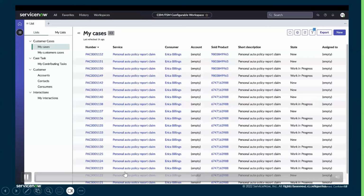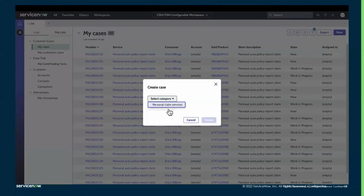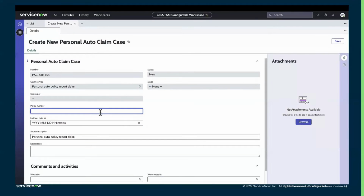And now we'll move to our second demo to show how this spoke improves the day-to-day work of a claims agent. Our demo persona is Sarah M., a claims agent, and I'll show the creation of a new claim from her perspective. Sarah receives a call from a customer, Erica Billings, that she has been in a minor car accident. Sarah navigates to create a new claim and asks the customer, Erica, for her policy number, which she inputs here, as well as the date of the incident.